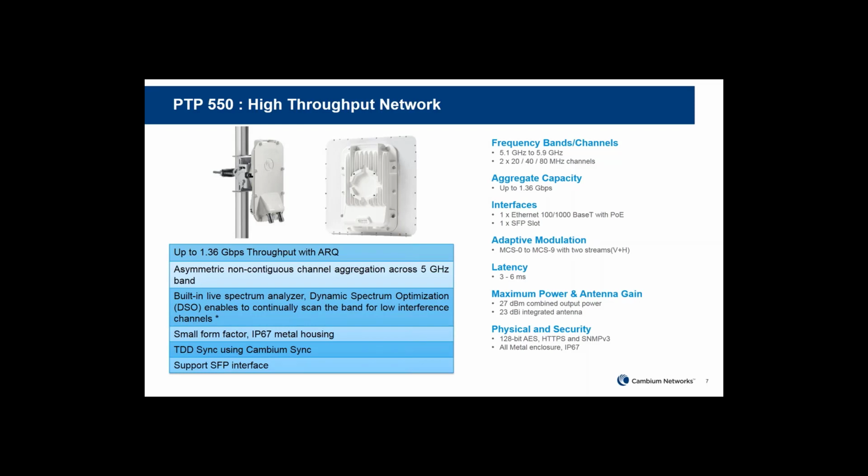Top 3 or top 4 key features of this: it supports up to 1.36 Gbps with ARQ. That's really important. It supports asymmetric non-contiguous channel aggregation, which we'll get into a couple of slides from now. It has a built-in live spectrum analyzer, so you can always see what's going on, even when your data is running. It has a small form factor, a metal housing, and it supports TDD sync.